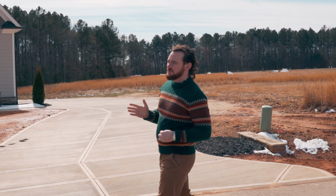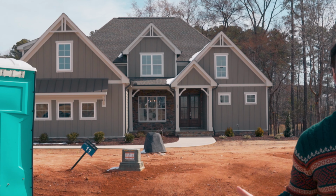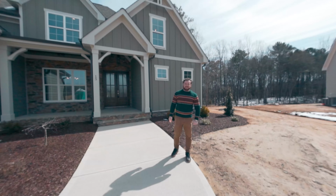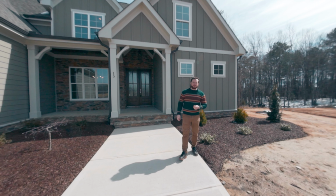But we're going to check out a couple homes in the community over the next 2 weeks. So the first one I'm going to show you is 15 Firefly Lane, which is at the very end of the cul-de-sac. It's one of the nicest home sites in the whole community. It's got a nice lake behind it, wooded area. I mean, it's really, really cool. Let's check it out.